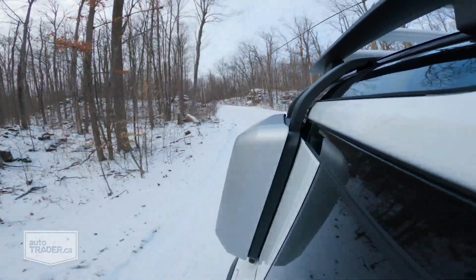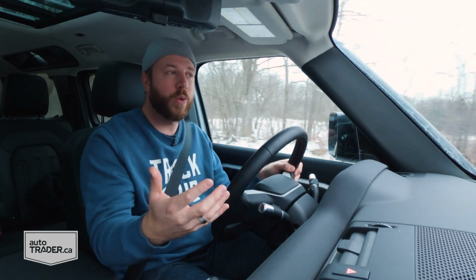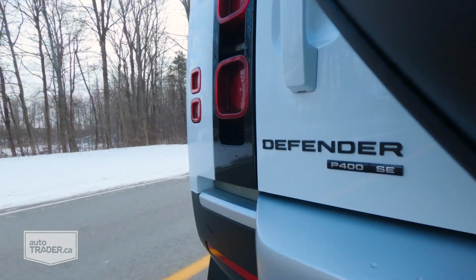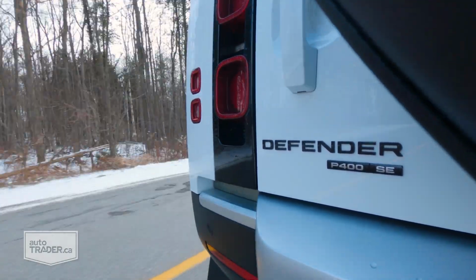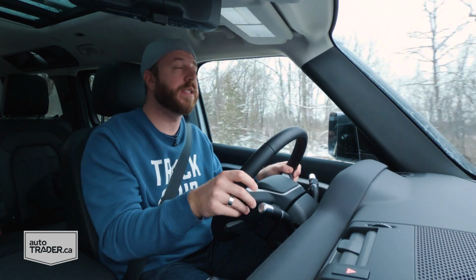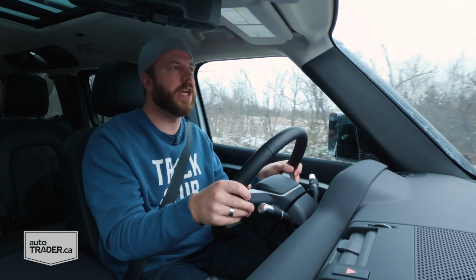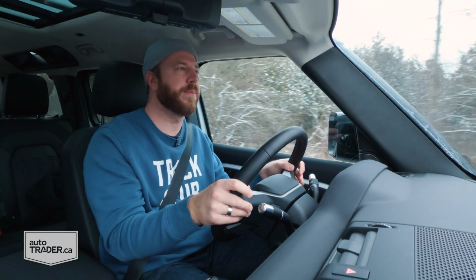The last point about all these accessories, well, they do not help when it comes to fuel economy. Now, the one I'm driving is the P400, so it's got a 3-liter V6 that's turbocharged under the hood, and it's paired with a mild hybrid system. Not that it helps with fuel efficiency, but it does make this powertrain very smooth, especially during gear changes. They're almost imperceptible.